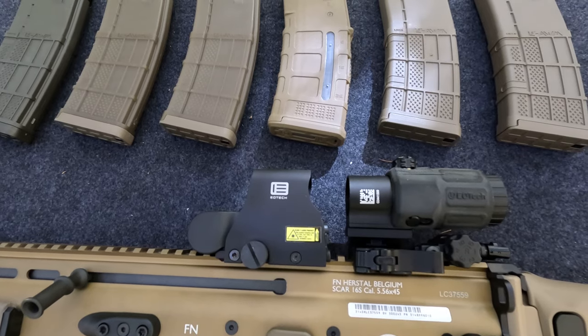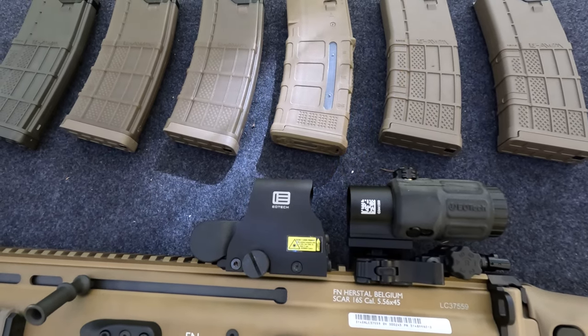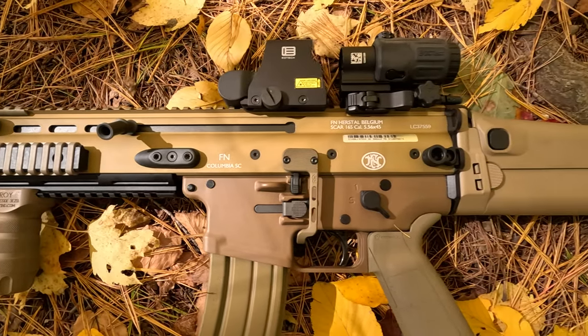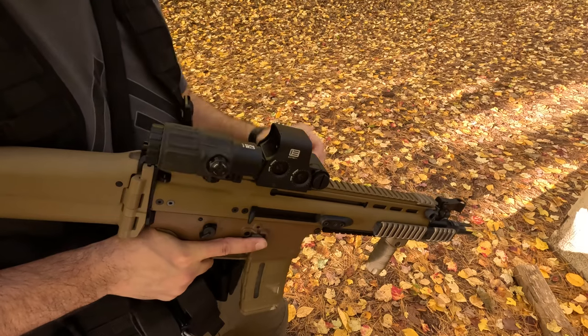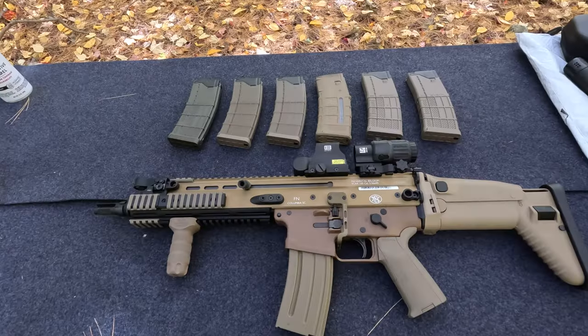For optics on this one, I went with an EOTech XPS2-0 and an EOTech G33 3x magnifier setup. I love the classic EOTech reticle, and I thought this sight setup fit perfectly with the Scar aesthetic. Of course, I did pull these sights off another gun, which is why I didn't go with FDE. I don't really mind the two-tone black and FDE look on top of the 50 shades of FDE, personally. The 3x magnifier works great with some pretty clear glass, and it's really satisfying to flip it to the side and back again as needed with minimal effort. So that's pretty much what I did initially.